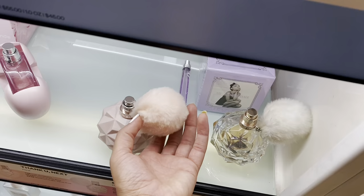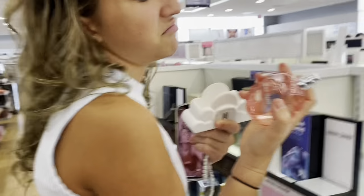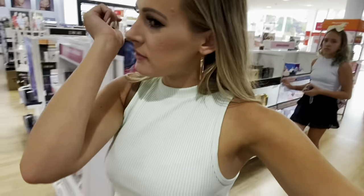So guys, look. You know how I love Ariana Grande? I have this one, but the puffball fell off, and that was my favorite part of it, so it was very sad when that happened. I do like that new one. It smells like candy. Can you spritz me with it? I want to see. I literally smell like walking cotton candy. That's really good.